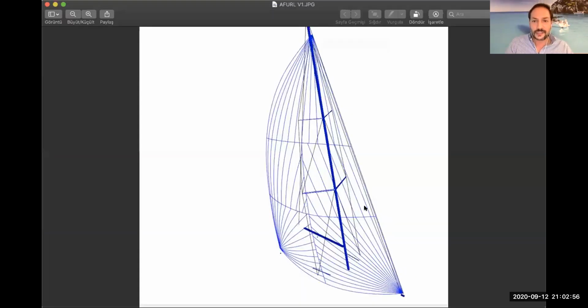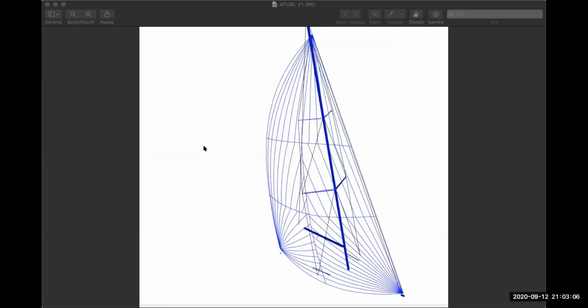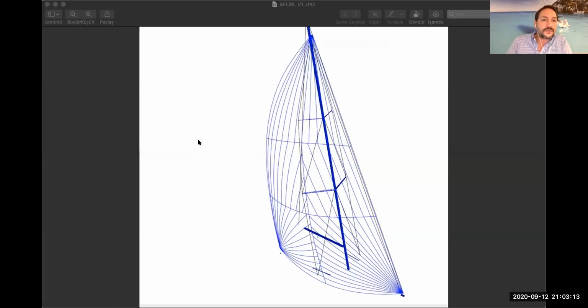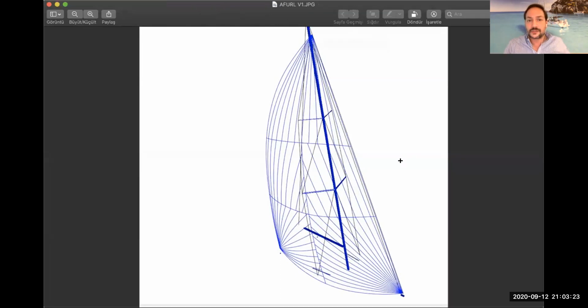This is the Code D. You can use the Code D between 60 and 125 degrees in apparent wind. That is the Code D. Okay.